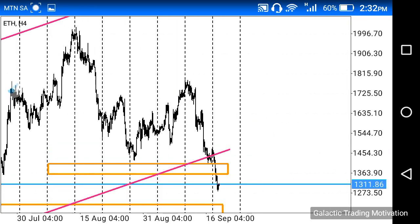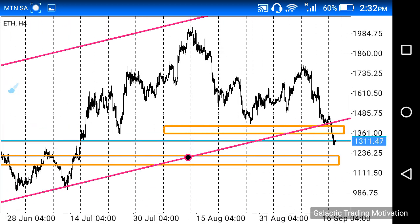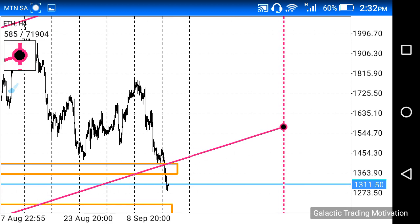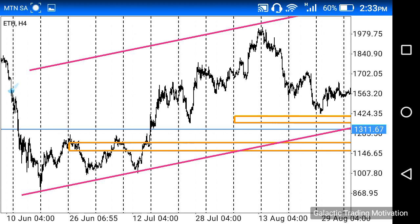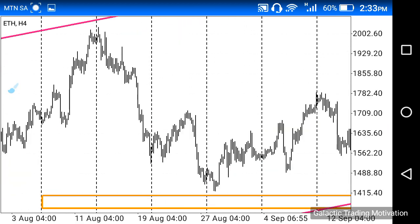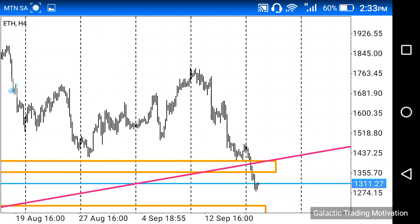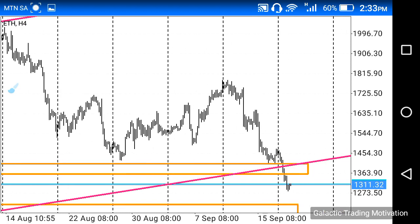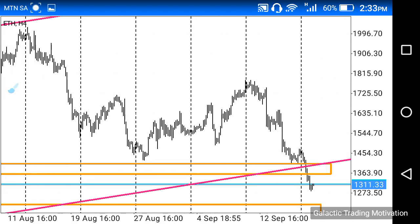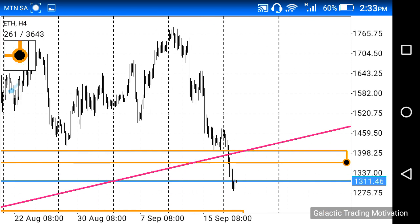I'm just going to first start off by fixing my lines just to make sure that they are in order. Just bear with me, guys. Let's see. There we go. Right, and here we are on the H4 chart. So what else do we see on the H4 chart that we should be paying attention to? Let's have a look. I'm just going to fix my neckline as well at this point, right?